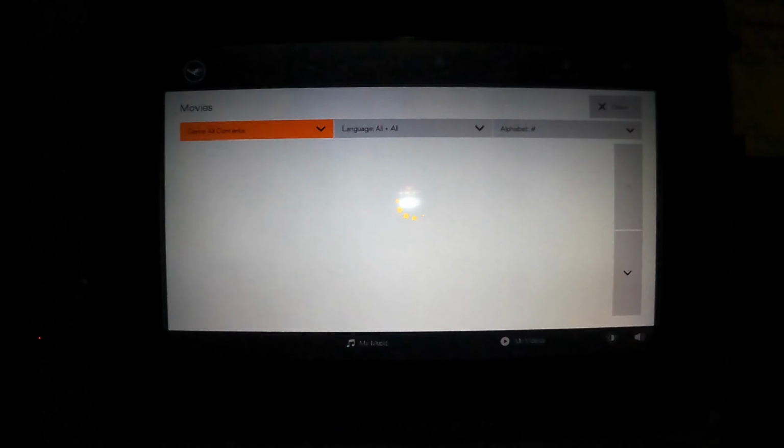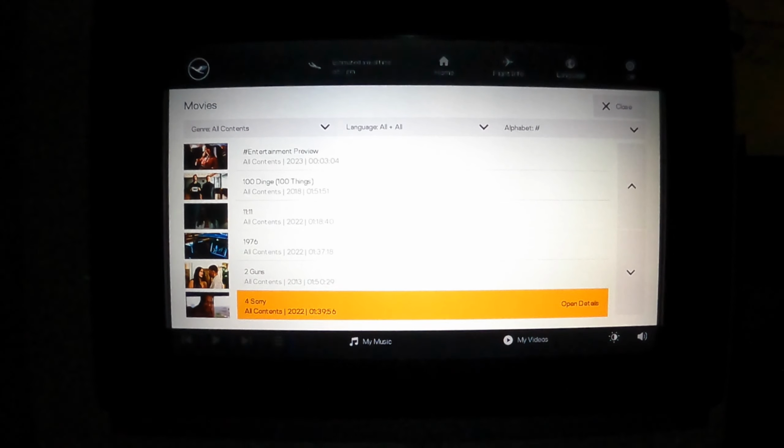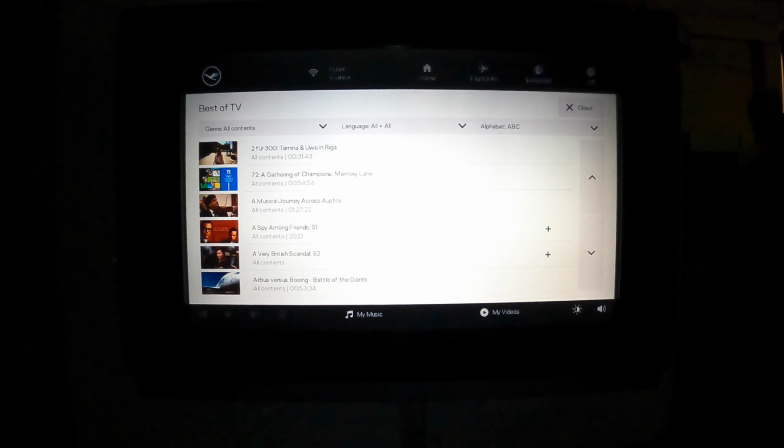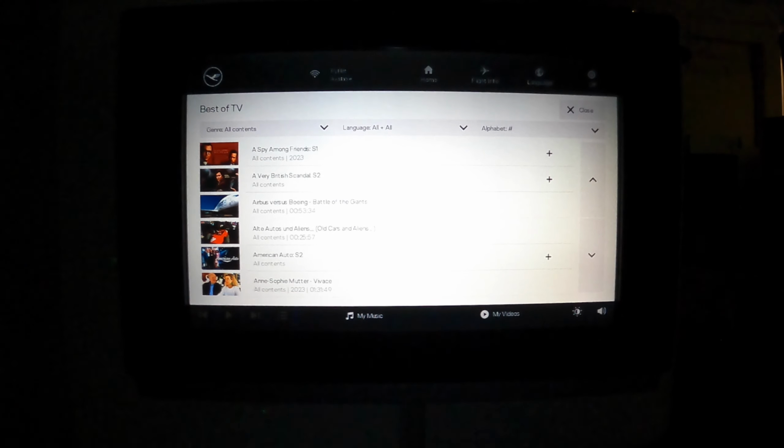Lufthansa's in-flight entertainment offers movies in different languages. I found movies in English, German, Spanish, French, and so on. They offer latest Hollywood movies right out of the cinema, old blockbusters, TV series, sitcoms, comedy, music, games, special movies for kids, the flight map.